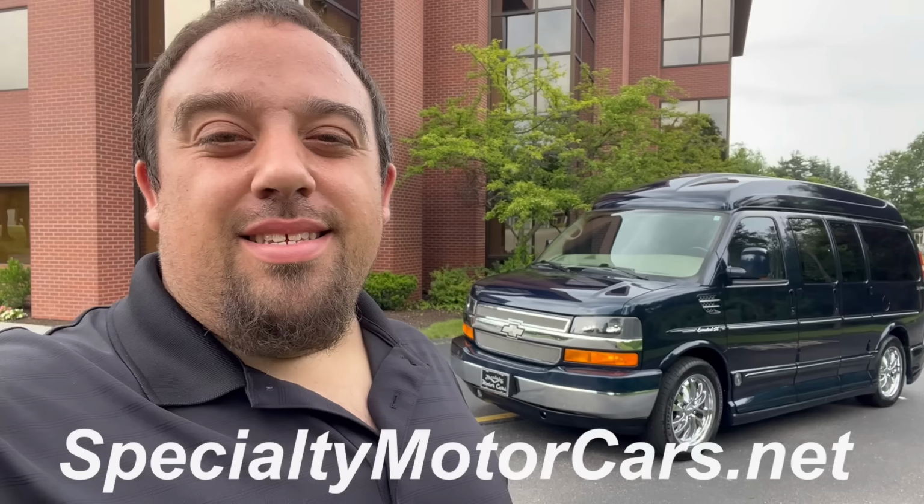This is the Specialty Motorcars Vacation Mobile of 2023, now available for sale. I bought this van back in March. Papa Bear and I flew all the way to Texas to pick this van up. Drove it all the way back to Massachusetts, essentially, where I live, New Hampshire, whatever. And then we took it on the Florida vacation, down and back. We did a couple other small day trips with it here and there with the family. In total, I put over 6,000 miles on this van, and it's been nothing short of a pleasure. Now it's time to find this van a new home.